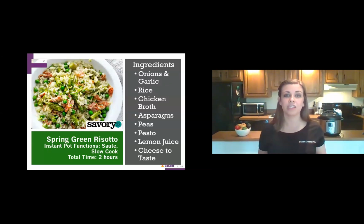And you can make this in your Instant Pot using the saute and slow cooker functions, or you can make this in your crock pot. So no matter which appliance you have, this is a great recipe to try.